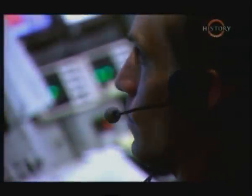LO2, ready. LH2, ready. Vehicle electrical, ready. Flight control, ready. Atlas Systems propulsion, ready. Hydraulics, ready. LO2, ready. Vehicle electrical, ready. This is Atlas Mission Control, T-minus 5, 4, 3, 2.